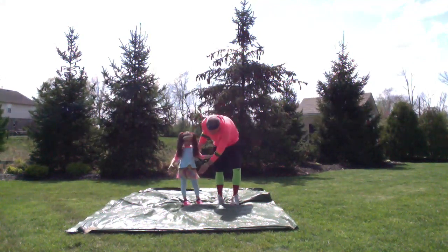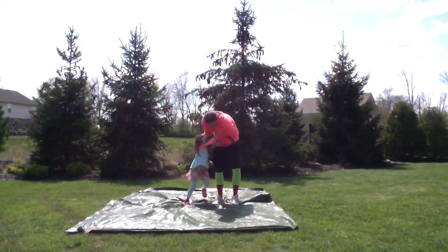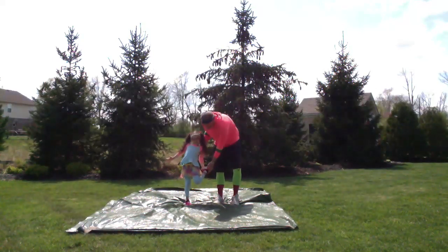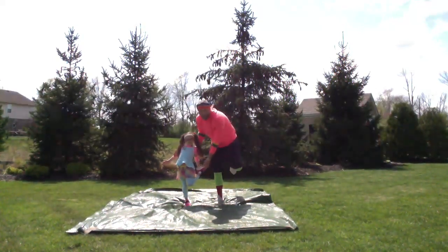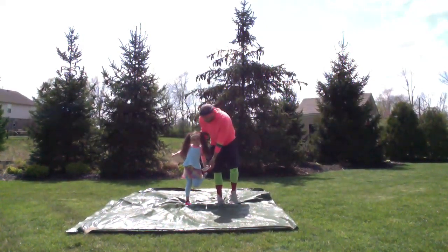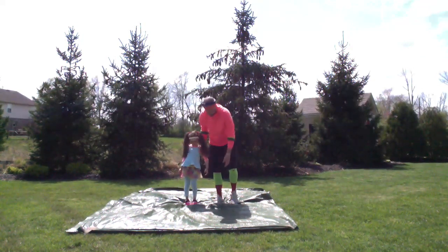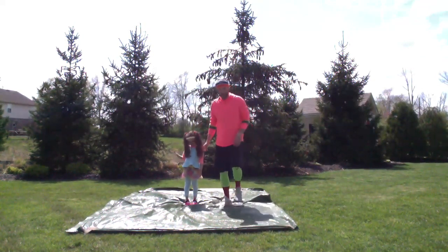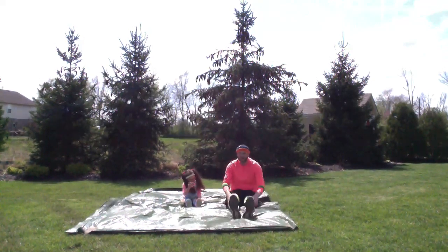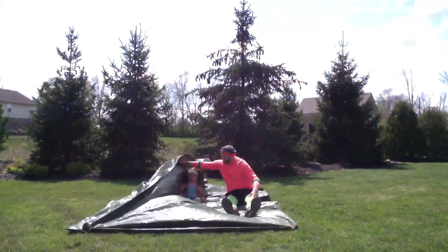All right, left quad. We should be feeling our stretch right here in our left quad. So we're going to grab our left foot. Ready? Go. Left foot up, stretching out the quad, and down. All right, everybody on your bottoms. Feet together. All right, keeping our legs.